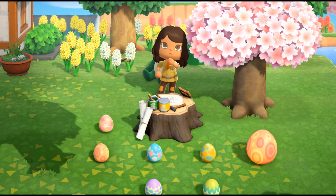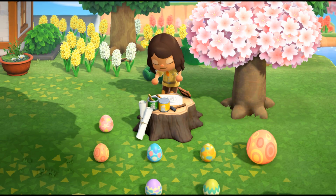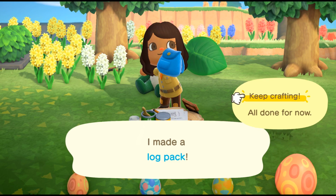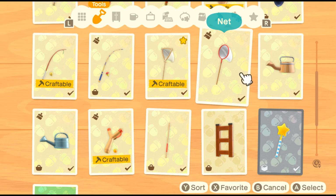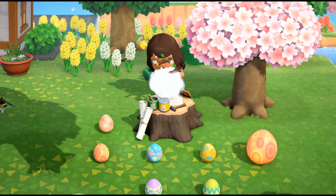I have often found my way forward again. Let's craft up this log pack because it's way too cool. But I have often found my way forward again from rough points in my life, from being able to take part in really amazing stories and building up those stories. I don't like passive stories. I really like to be involved and active in the stories.